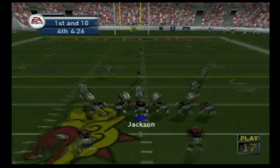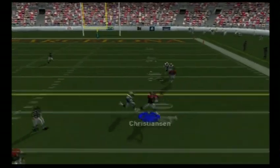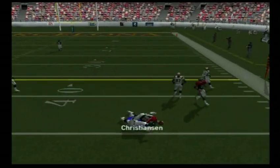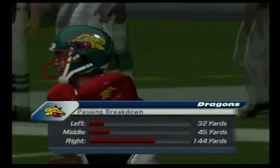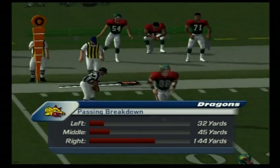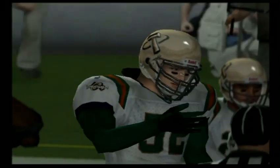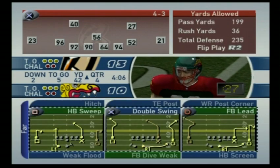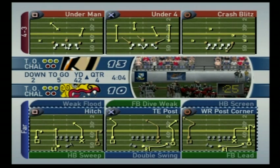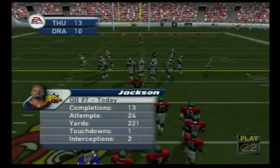The backs are split this time. Drops back to throw. With the pass. Number 88 with the reception. Number 52 pulls him down at the 42. Ball on the 42-yard line.